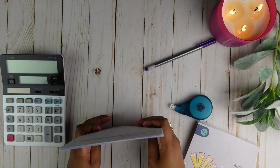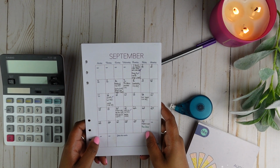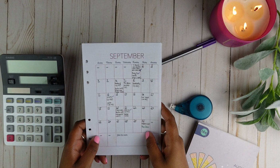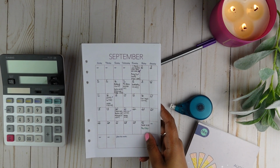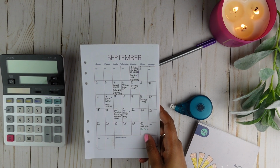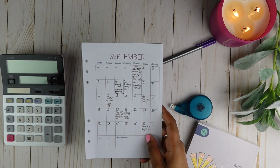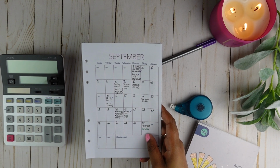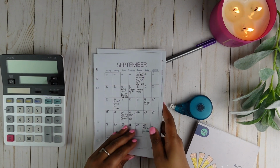Since I do have some big financial goals and I'm trying to save money to purchase a house, I really want to take a look at my spending. That way I can make sure that I'm allocating my money to the right places. So I'm really trying to close out my budget. Typically I don't really close out my budget, but I do want to know where all my money is going. That way I can go ahead and make changes to my budget. So let's go ahead and get started.